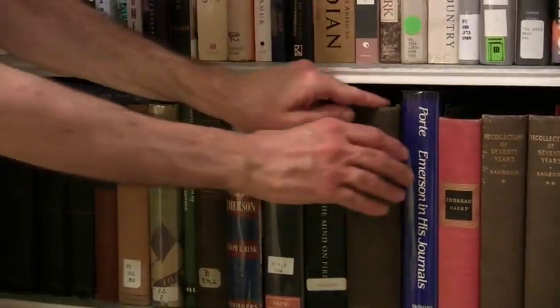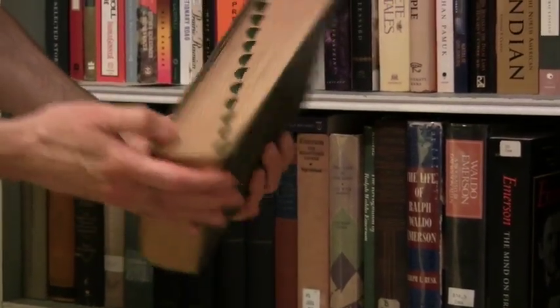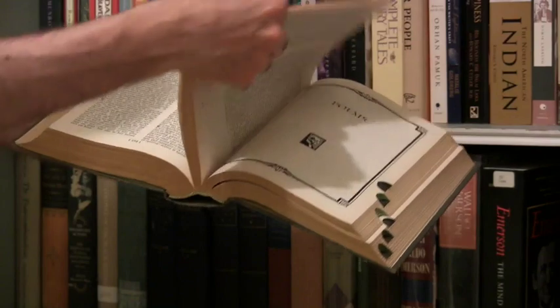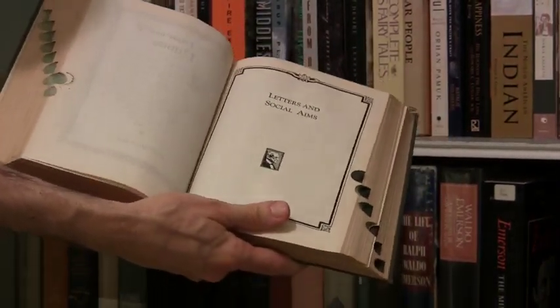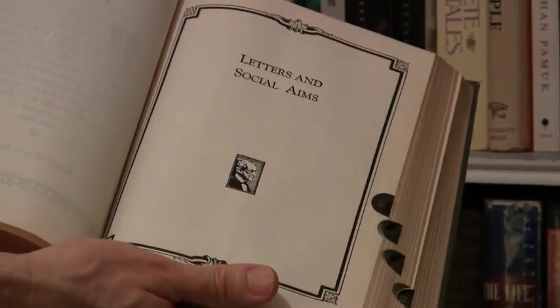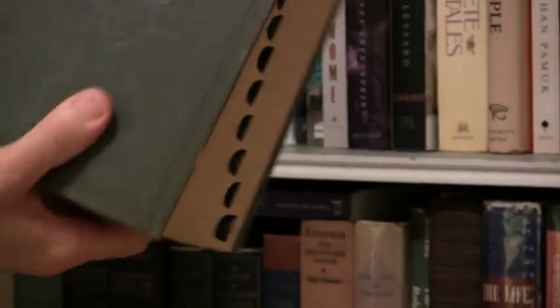This is kind of interesting. I might point this one out for the camera. It's actually organized almost the way a Bible would be, or a dictionary, where you can open it up and turn to, here's Emerson's poems, here's his letters and social aims. And what this implies to me is that this book was really used. This was something that people turned to for wisdom, not just as period literature. And it gives a sense of what Emerson really meant to people years ago.